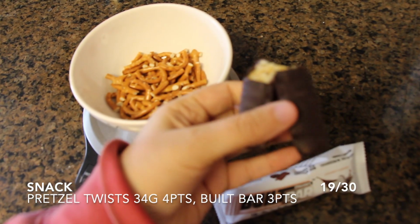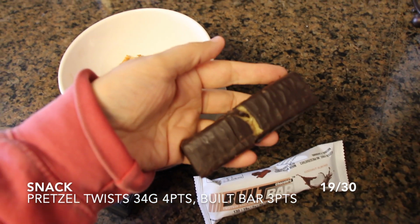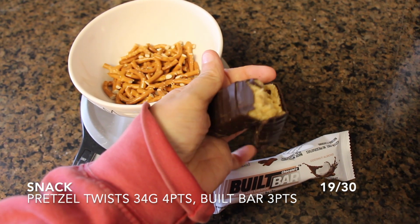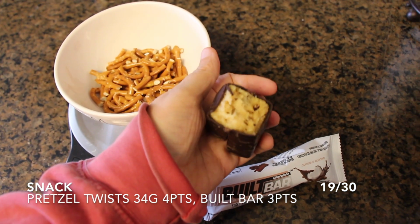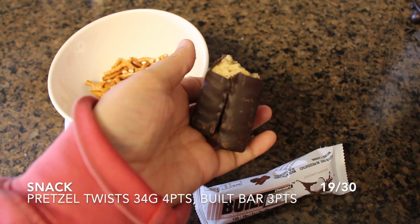All right, I broke this in half. So I mean, it's a full size candy bar. I just wanted you to see inside the consistency. It's nougaty. It has coconut shreds. I mean, it has the consistency of a candy bar.